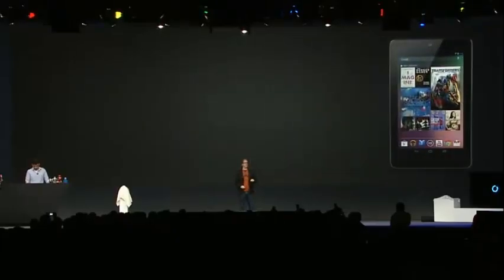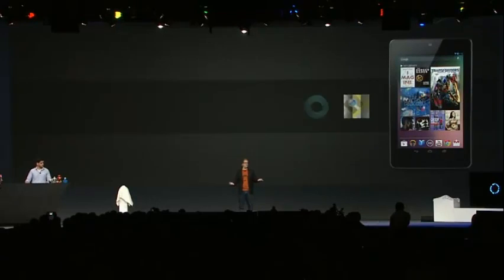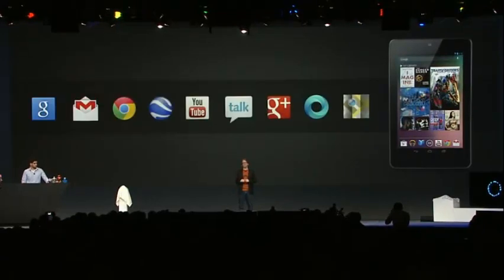So the device is beautiful, but let's go back to the slides for a second. Nexus 7 is the perfect device to use all the Google applications you already know and love. Gmail on Nexus 7. It's a perfect size to read and respond to your emails. Chrome. Your favorite websites look beautiful on the HD display. And this is the first device that ships with Chrome as the standard browser.